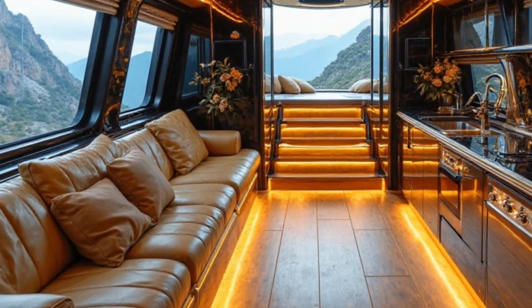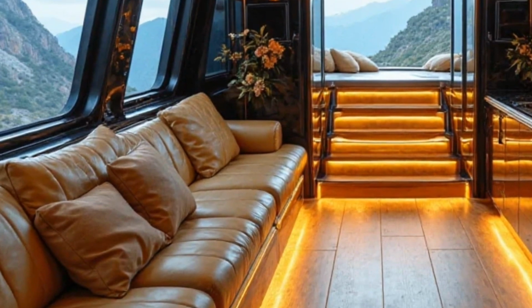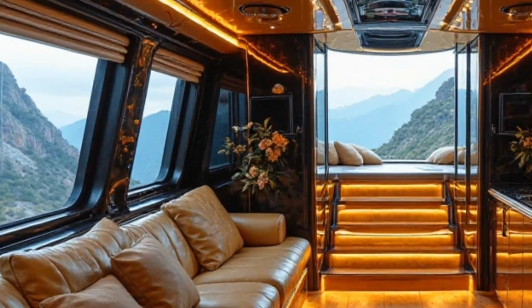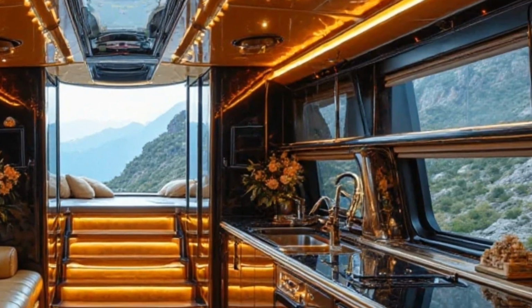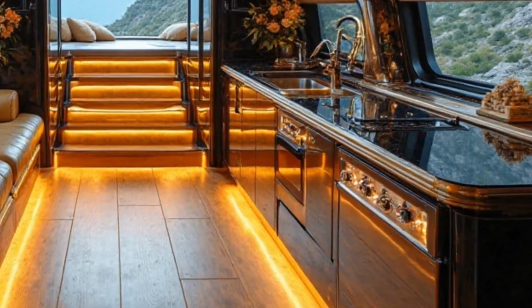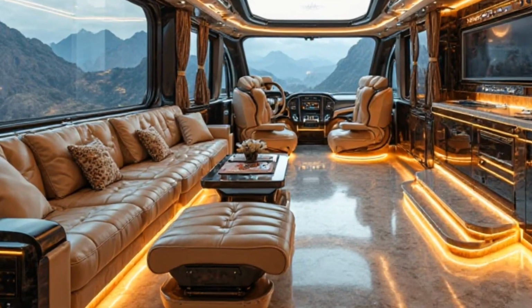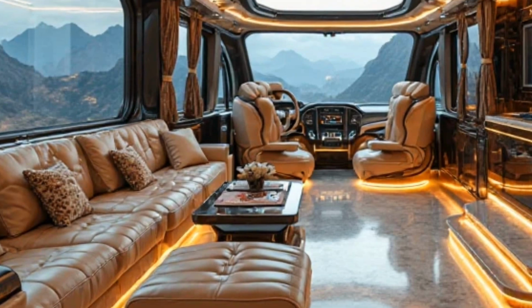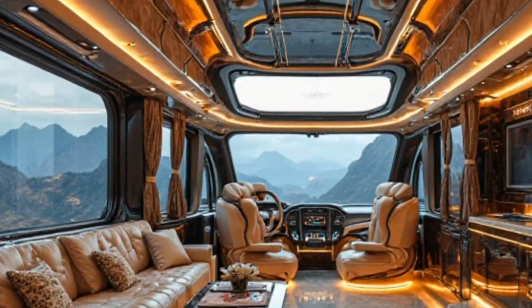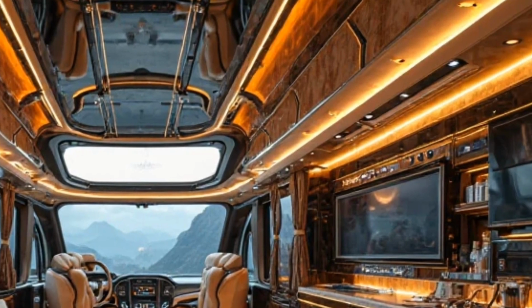Moving inside, the 2026 Chevrolet Motorhome offers an interior that feels like a luxury hotel room. With 2 or 3 slide-outs, the space inside is very generous. Comfortable beds, a spacious kitchen area, a 5-star bathroom, and a high-tech infotainment system make it a complete family traveler. Features like Apple CarPlay, Android Auto, Alexa integration, and 5G connectivity mark it as a truly smart lifestyle vehicle.